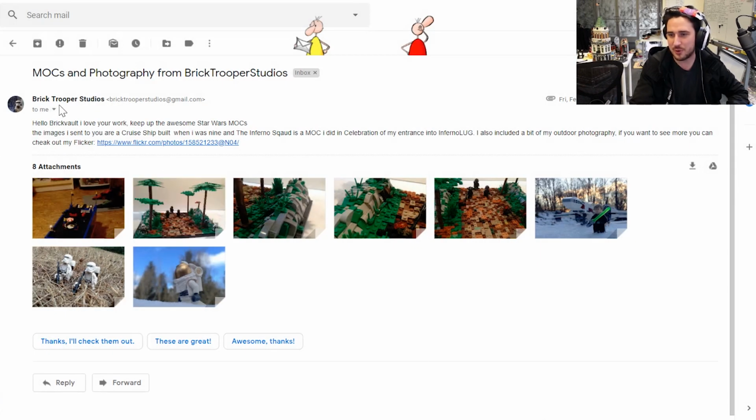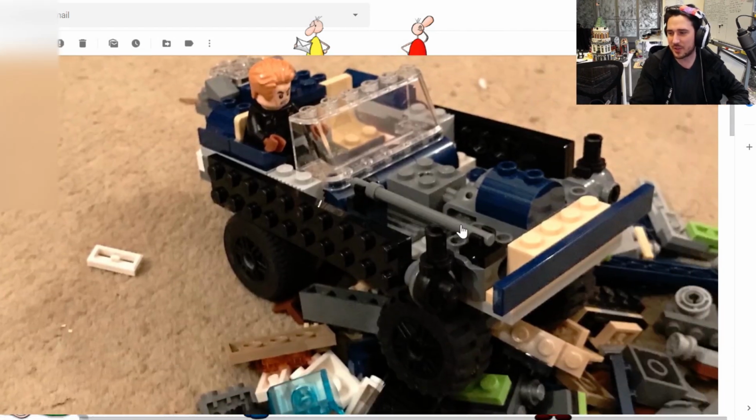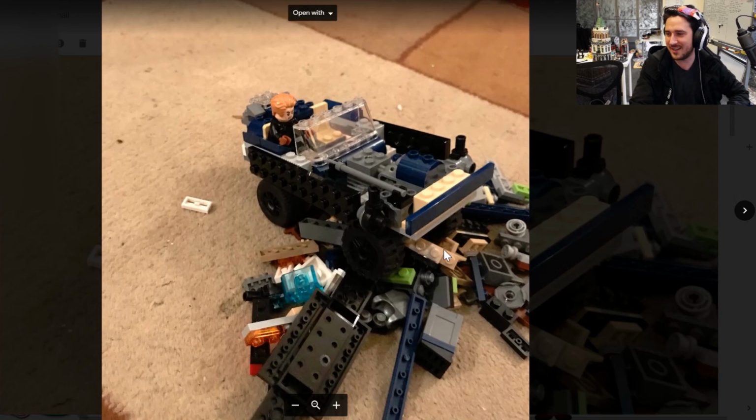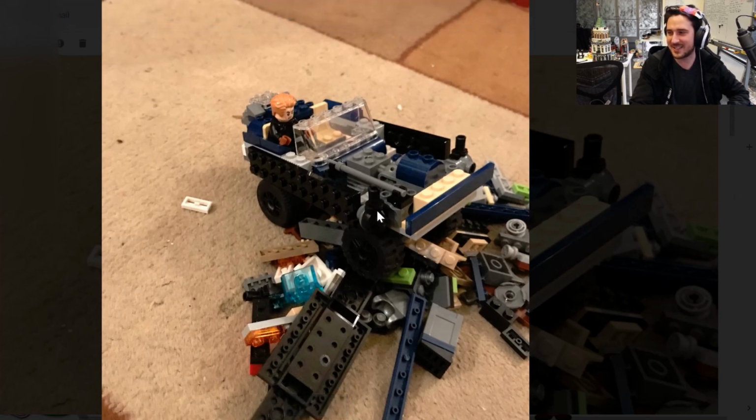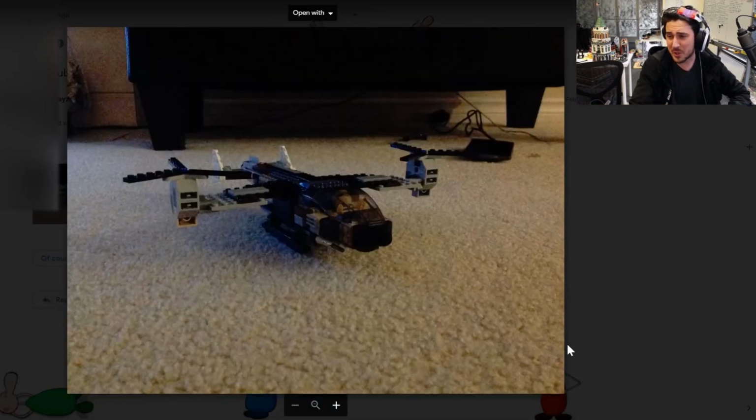That was Brick Trooper Studios. We got the email. It says, my 7-year-old built this. Let's see if we can. There we go. I like this connection with the Technic here. Pretty interesting. Yeah, it definitely cants back towards the back. Very interesting design.